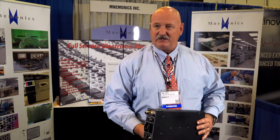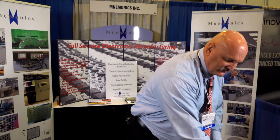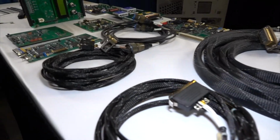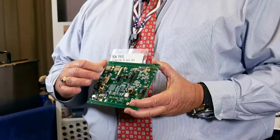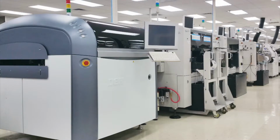Well, it's for an airborne application. It's a UHF radio system that goes on board it. So you can see some of the cables that we also build, you see military connectors. In terms of the bare boards themselves, typically we outsource the bare boards. But what we do is we do the automatic placement of the components that go on the boards themselves. We have the pick and place machines.